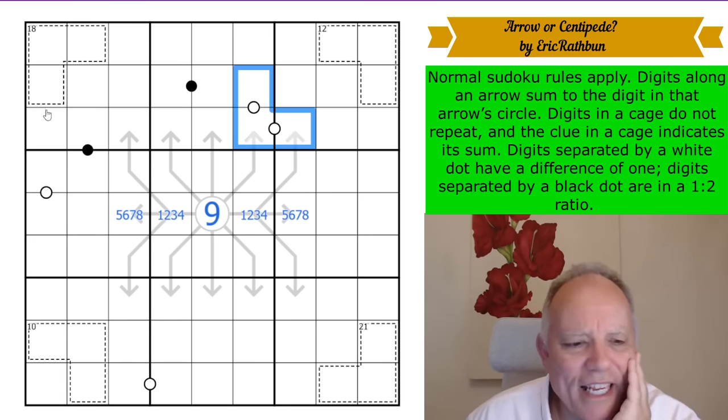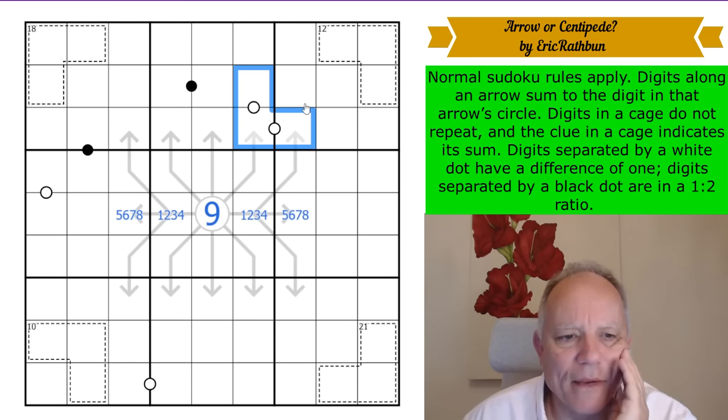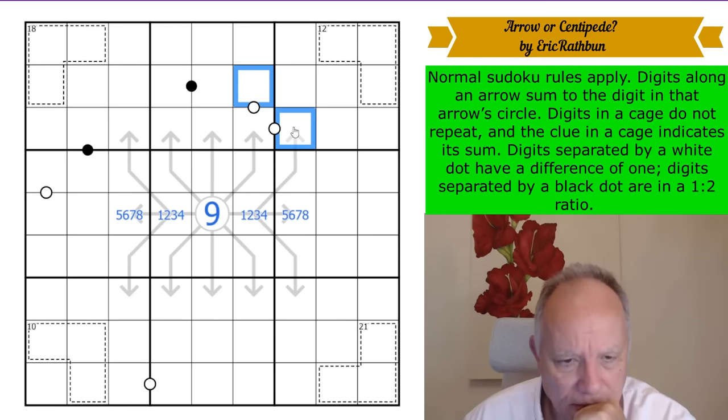I don't think the cages have particularly appealing sums. They don't really rule things out. So they're more for later disambiguation. Maybe these white and black dots can do us some good. And I'm thinking especially the white dots that overlap with the arrows. The trouble with this is it's not a sequence necessarily. These two could be the same digit.